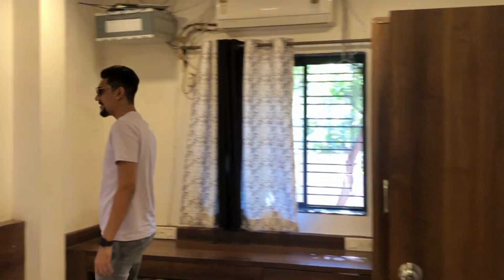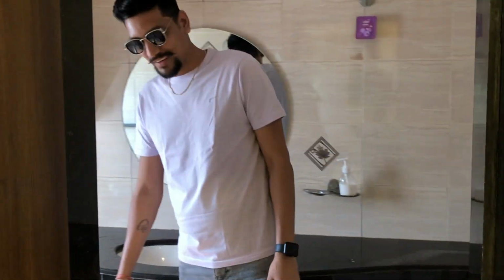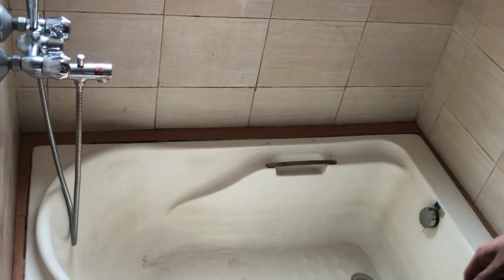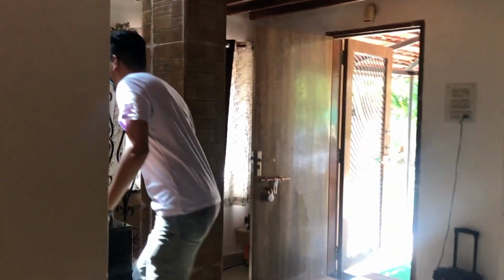This one is the first bedroom of the villa. We have a small jacuzzi here. Let's go upstairs.